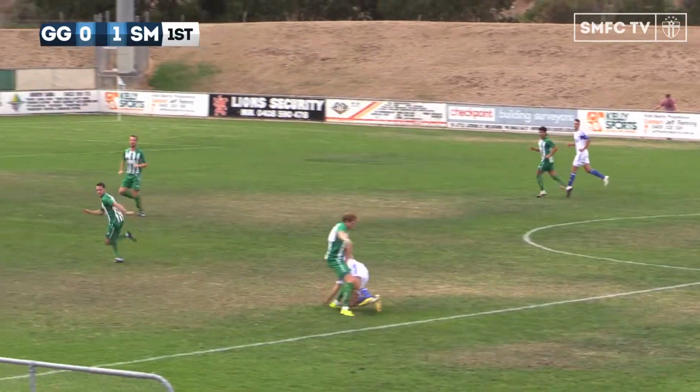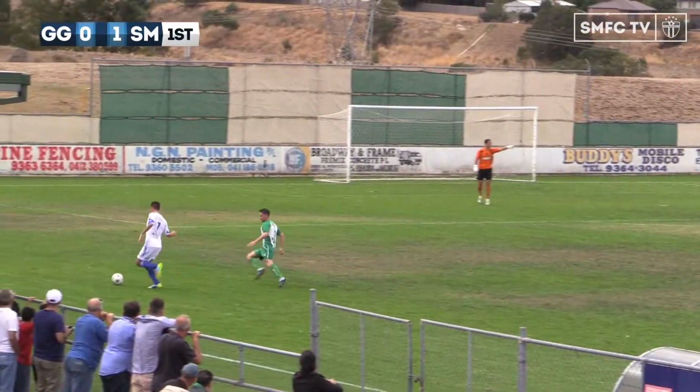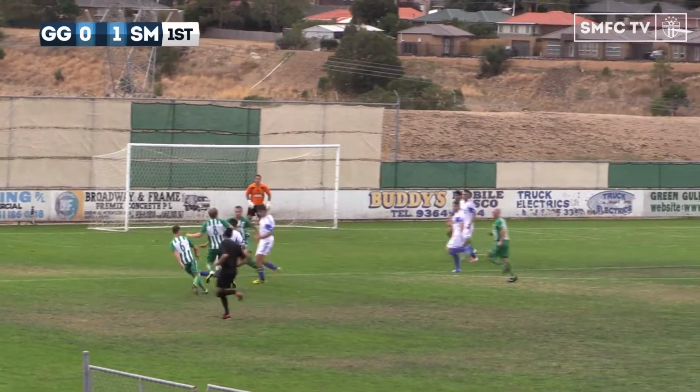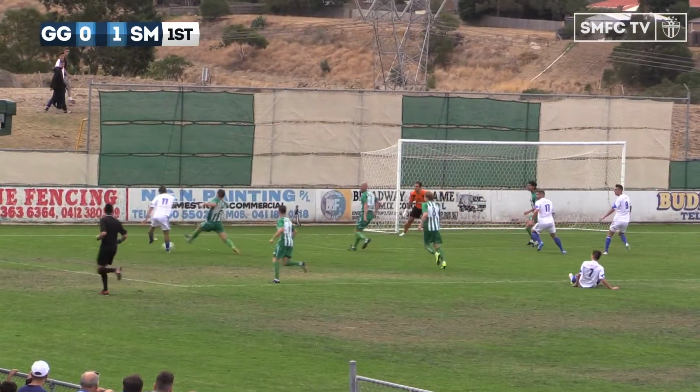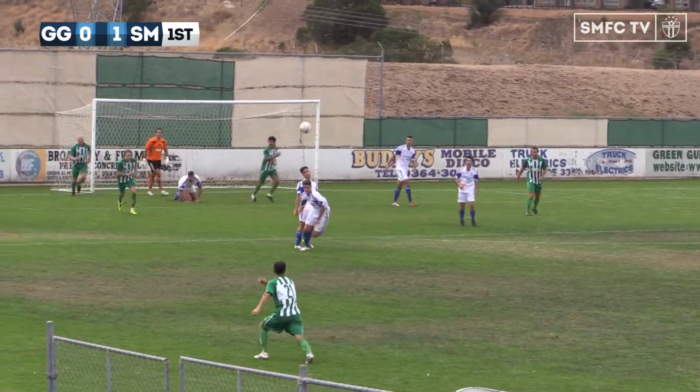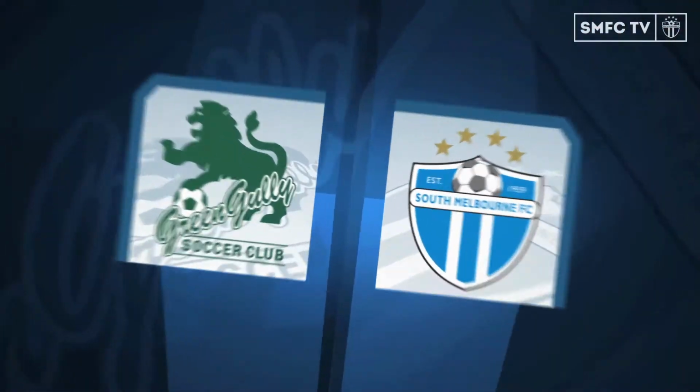Well, jostling there, Bradley Norton wins that one nicely. Now he releases Epifano. Epifano trying to get round his man, comes back inside. Ball being played around there. Bradley Norton, ball across, turning. Oh, almost a goal. Good save that time by Gonzalez. He reacted nicely to that one, and they will get it away here, Green Gully.